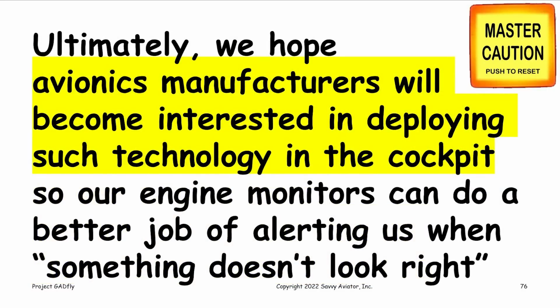Now, the dream is someday, I don't know if it will happen, I don't know how long it would take, that this sort of machine learning, artificial intelligence, multi-sensor analysis capability would be built right into our avionics so that it can watch the data as it comes in real time and alert us as pilots in real time when something looks abnormal.